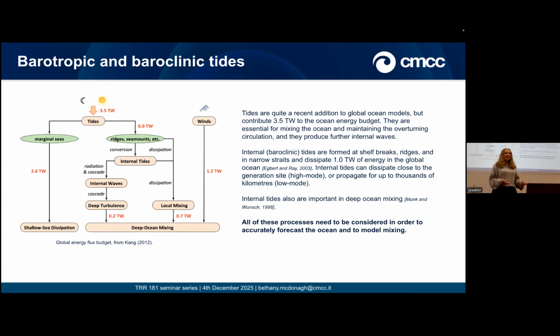Internal tides can dissipate in various ways. They can dissipate close to the generation site, usually if they're high mode internal tides or if they're sub-inertial, or they can propagate for hundreds or even thousands of kilometers away from the generation site, in the case of low mode and super-inertial internal tides. Internal tides are also thought to be important in deep ocean mixing. So basically, we need to consider all of these processes in order to accurately model the ocean and especially to model the mixing.